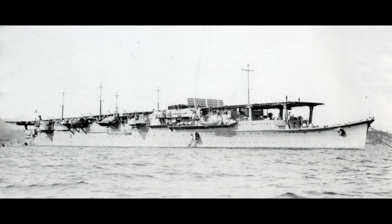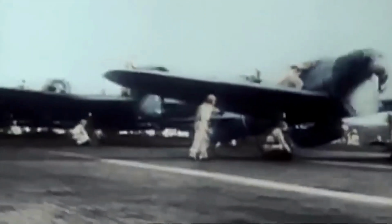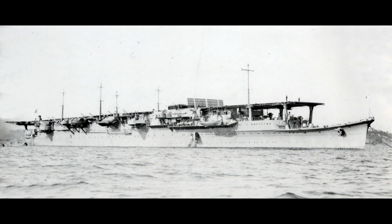At the end of October, the 4th carrier battle began, the Battle of Santa Cruz. Zuiho joined Carrier Division 1 and Junyo also took part in that battle in another fleet. After spotting the Americans, a strike of 64 aircraft was launched from the 1st Carrier Division. 21 dive bombers, 22 torpedo bombers, and 21 fighters were sent off to attack Hornet. Shortly after that, at least 1 bomb from US scouts damaged Zuiho.